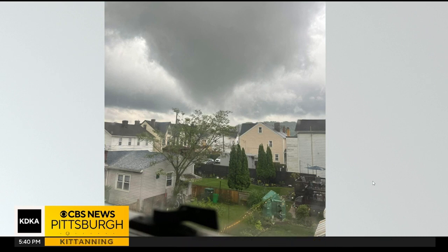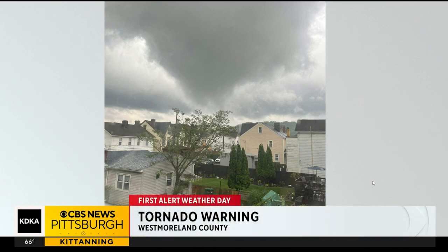Now, this is coming in from Sharpsburg, a little down the line from where that happened. So you go up 28 a little bit more and you get Sharpsburg. The funnel of that storm showing up, and that certainly is the storm that caused the damage. It continued down the line, and now that storm is in Westmoreland County.